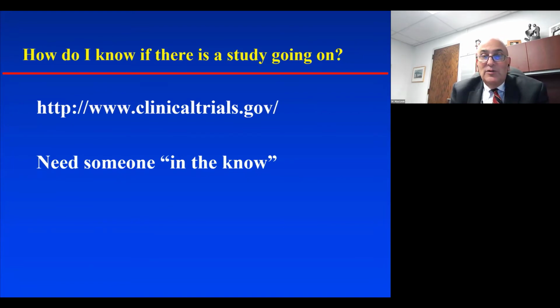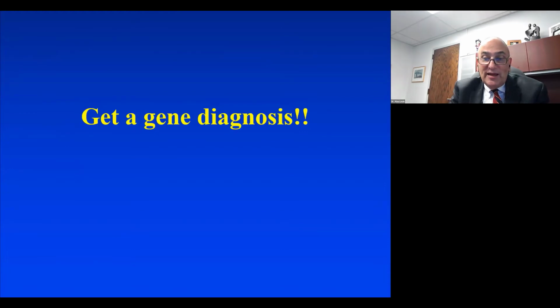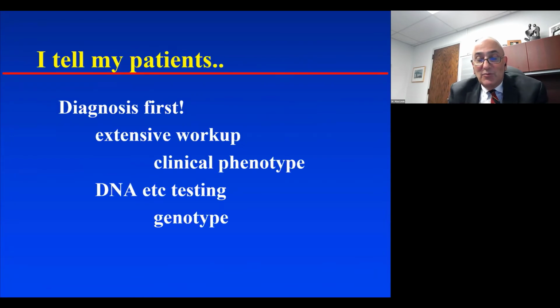Really what you need is someone in the know. Going online and trying to sort this out on your own is not very helpful. You need someone who understands this process, who understands how to get enrolled, and has the contacts to make this happen. It isn't the treatment that's really the hard part. It's the gene diagnosis that comes first. That's the stumbling block. Because except for the gene-agnostic treatments, you're not going to get in unless you get a gene diagnosis. And that is what I tell my patients.